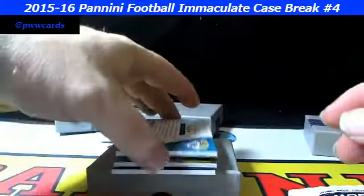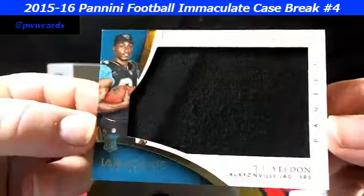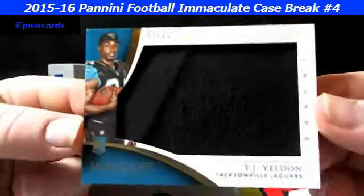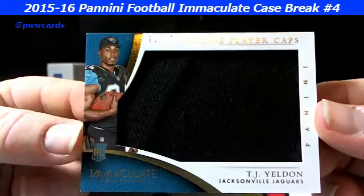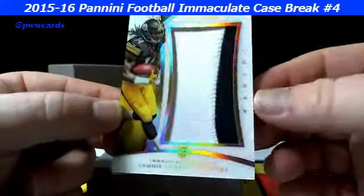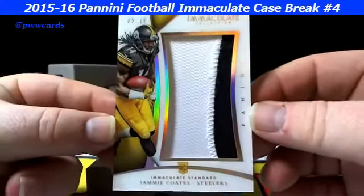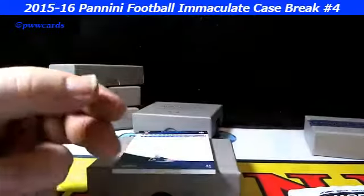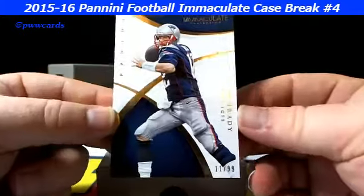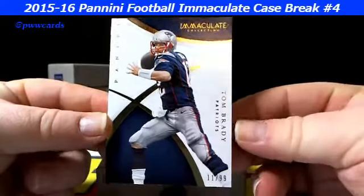For the Jacksonville Jaguars, T.Y. Yeldon. And there's a little crease in there, and maybe a little bit of pick in that, but nice. For the Steelers, 5 of 10, Sammy Coates. And you know him, you love him. Tom Brady. 11 of 99 on Tom Brady.